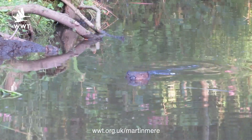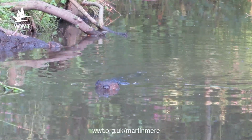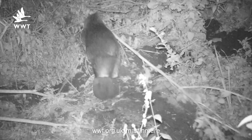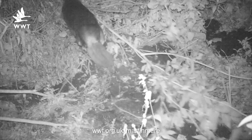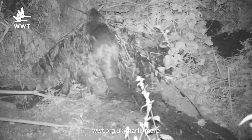And beavers are excellent ecosystem engineers. In fact, they're second only to mankind in their ability to manipulate their habitat for their own needs. And the ones here at Martin Mere have widened the pond. They've dug a big canal in between 2 ponds and turned it into one, and it's fantastic for lots of different wildlife.